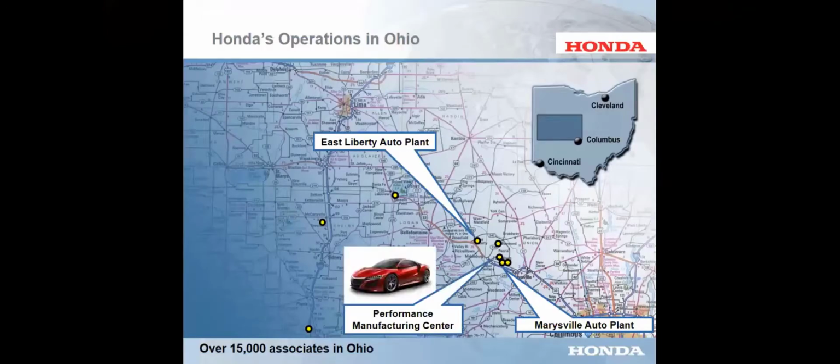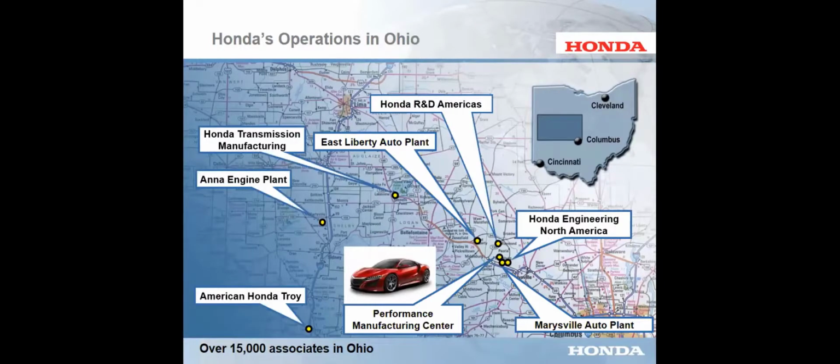So this slide is going to show our operations throughout Ohio. There are quite a few. Between Marysville and East Liberty, Honda owns about 8,100 acres of land, just to give you an idea of how large it is. There's an additional 505 acres in Anna, Ohio, and 130 acres in Russell's Point, Ohio.